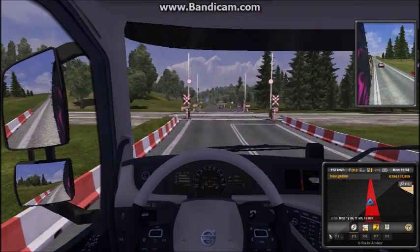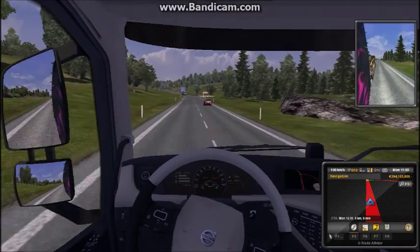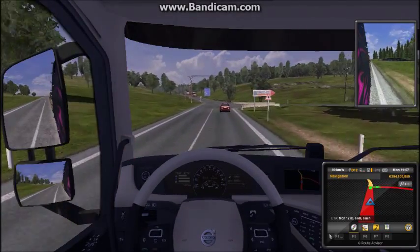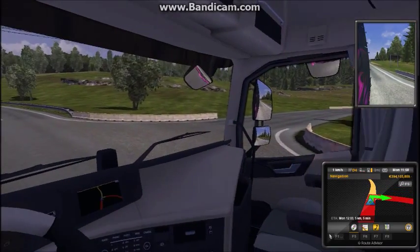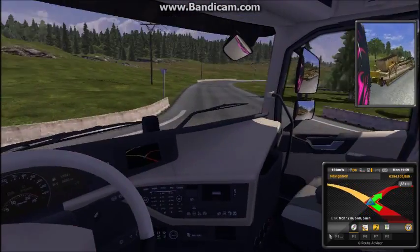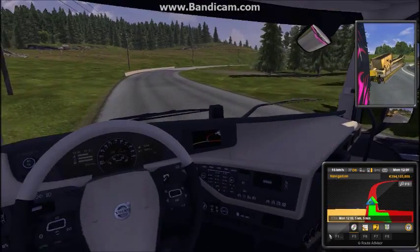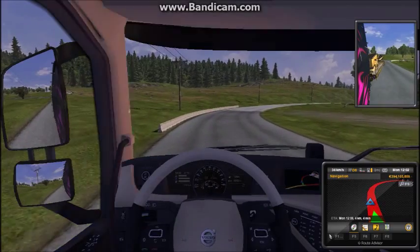Oh god, I'm gonna go flying up in the air now. Woo! All right. Wow. I want to see that again. I want to see what happened there. Oh, going right here. Take this as wide as we can. That was a bit excessive there. So yeah, we're just pulling into the yard now.